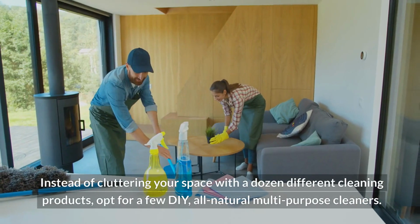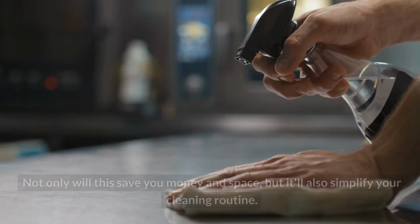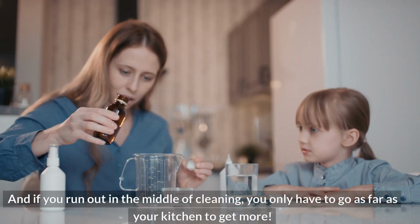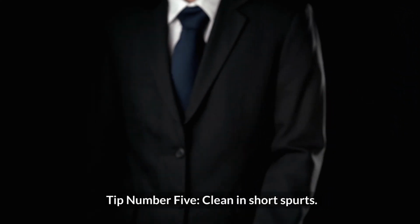Tip number 4, use multi-purpose cleaners. Instead of cluttering your space with a dozen different cleaning products, opt for a few DIY, all-natural multi-purpose cleaners. Not only will this save you money and space, but it'll also simplify your cleaning routine. And if you run out in the middle of cleaning, you only have to go as far as your kitchen to get more.